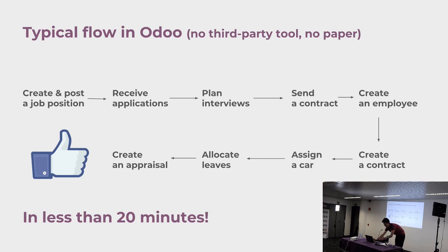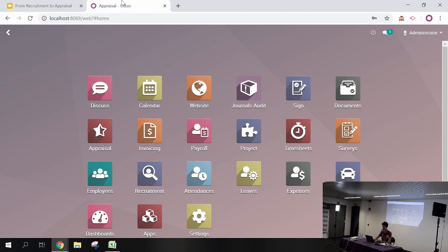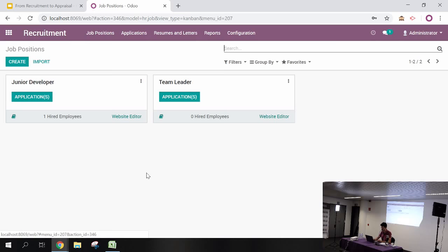All right, so let's go for a short demo. If you don't mind, I will sit for the demo. And let's just log into Odoo. Okay, so let's start from the beginning. Let's say that I want to create a job position and post it on our website. So I will just go to the recruitment app, which is here. And I will just create a new job position.